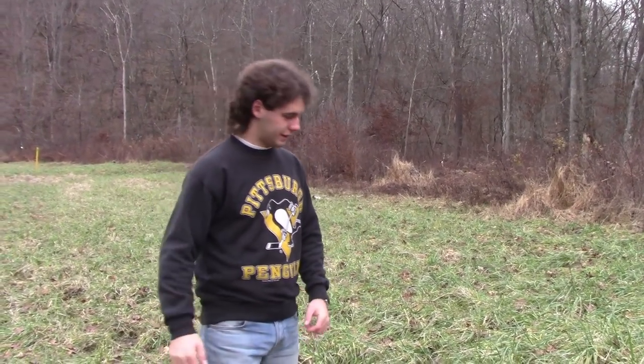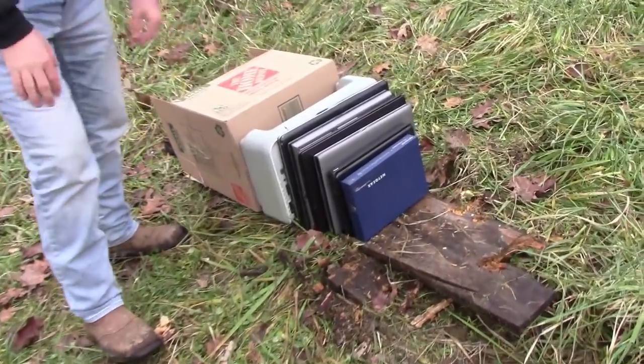So we were driving by an old computer store last night, and it had been closed for probably 5 or 6, maybe 7 hours, and the doors were unlocked. So I figured, well, what's it hurt to go in and get a few computers? We'll return them, don't worry.